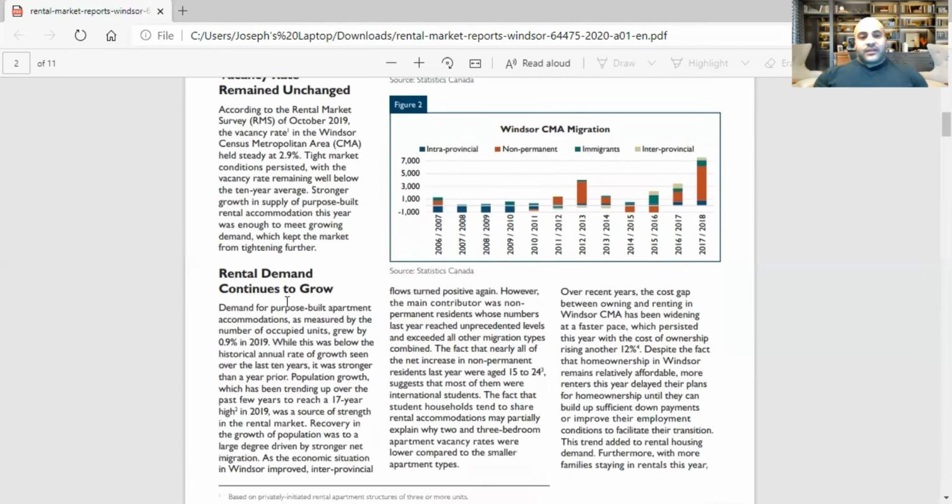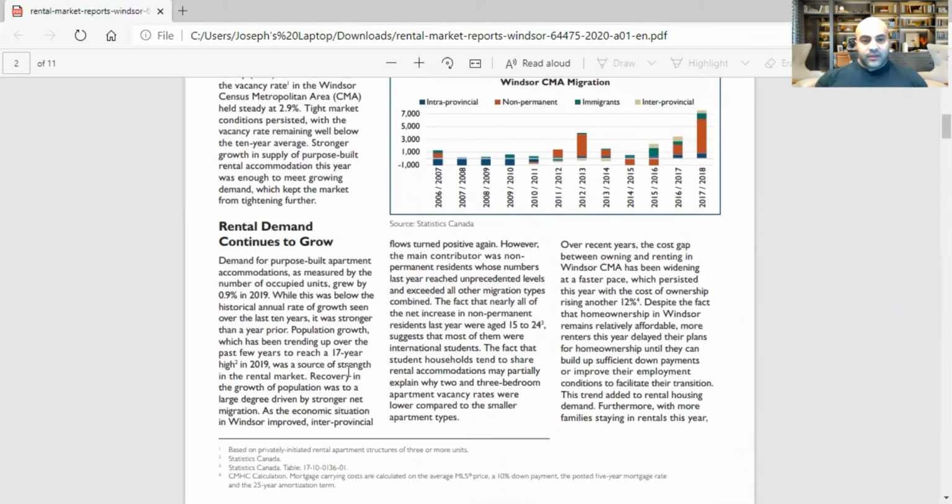If I just read a quick little paragraph here: as the economic situation in Windsor improved, inter-provincial flows turned positive again. However, the main contributor was non-permanent residents, whose numbers last year reached unprecedented levels and exceeded all other migration types combined. The fact that nearly all the net increase in non-permanent residents last year were aged 15 to 24 suggests that most of them were international students. The fact that student households tend to share residential or rental accommodations may partially explain why 2- and 3-bedroom apartment vacancy rates were lower compared to the smaller apartment types. So that's just explaining again the non-permanent residents.